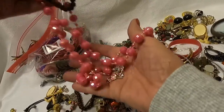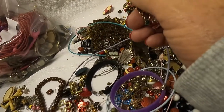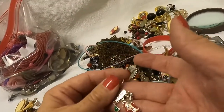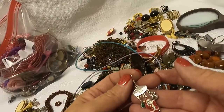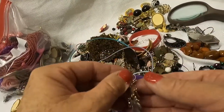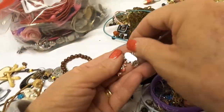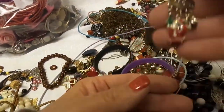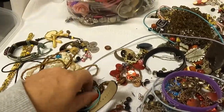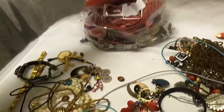Some more beads. Oh, well, that's a cute earring. Wait, I kind of like that bracelet, but it's a little big for me. Look at this one. It says believe. Got a little Santa Claus, a Christmas tree, and a present. Those are cute. Let's set those aside. Oh, look, here's the matching one. Yay. These earrings, we'll put those back in the bag.